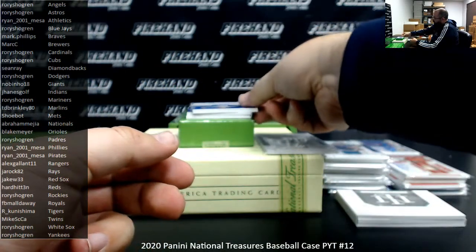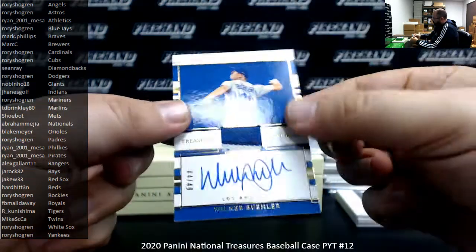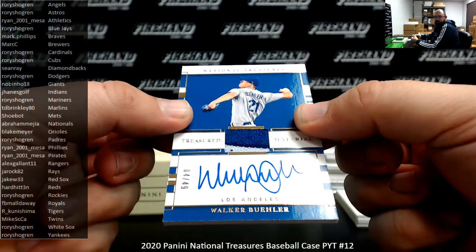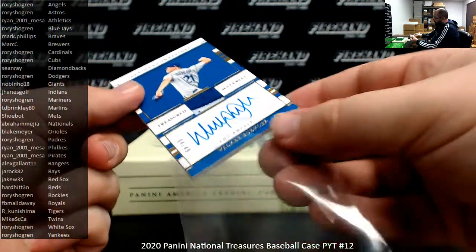For the LA Dodgers, Treasure Materials Patch Auto, Walker Buehler, $4.49. Dodgers going to Rory. The Gas House Gang.